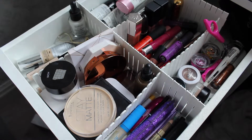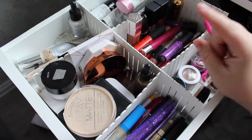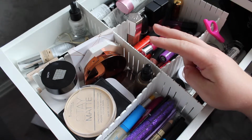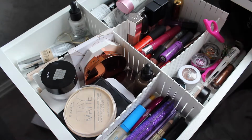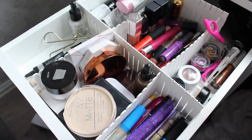I have a couple of products that are no longer in here, mainly Project Pan products. One is the L'Oreal True Match Foundation. The other one is the NYX Tame and Frame Brow Pomade. They have both been finished. Well, the L'Oreal one is empty, the NYX one dried out. So they are gone from this drawer if you missed them from the last one. But let's just get through this because the last one lasted for way too long.